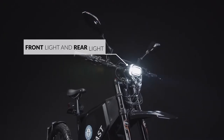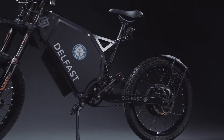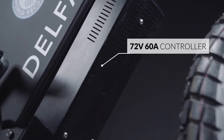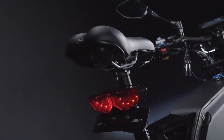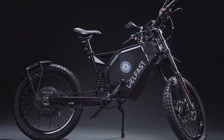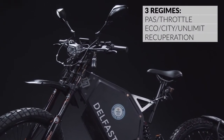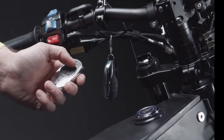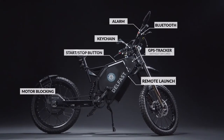Front light includes the option to switch to high and low beam. Double hydraulic brake disc heats up to 90% less than conventional brakes, which gives you additional safety and comfort. 72-volt 62A controller. Three regimes, PAS or throttle regime, Eco, City, Unlimited regime, and recuperation. Delfast Top 3.0 electric bike is filled with a wide range of technologies. Bluetooth, keychain, start-stop button, remote launch, alarm, motor blocking, and GPS tracker.